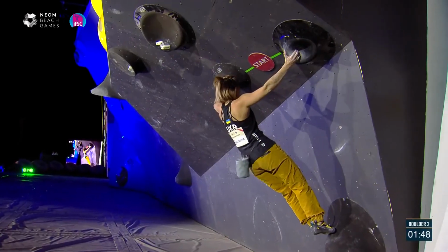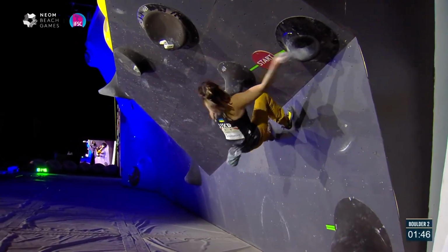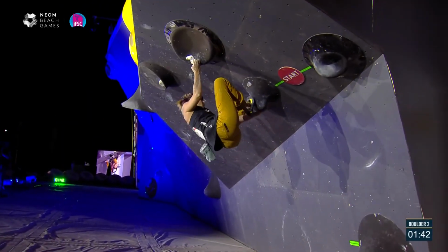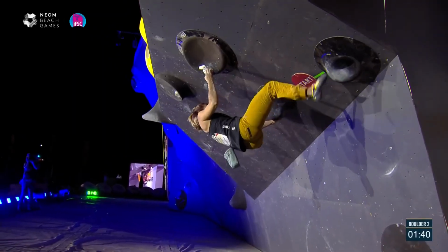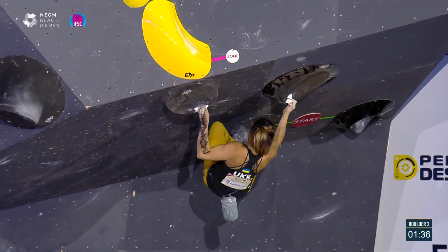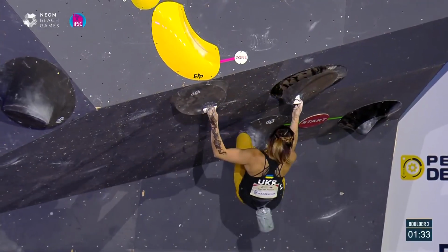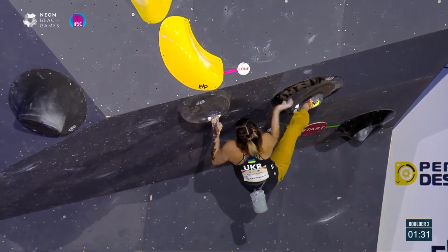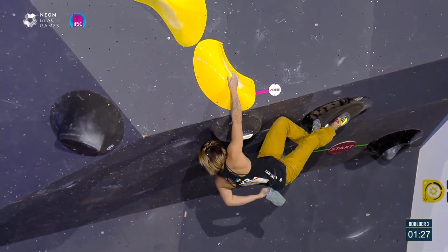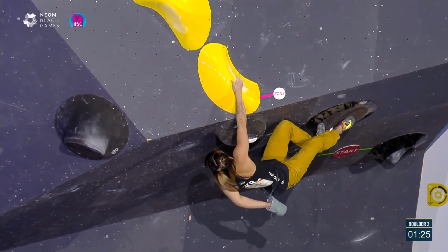So, running into the starting position, fine. Brings the smear up, launches into the crimp and catches it. So far, so beta video. That was a left. Now this is where she's going to make room for her heel too. Good work. I think you can see the experience from her here. She just knows she's got to climb fast.